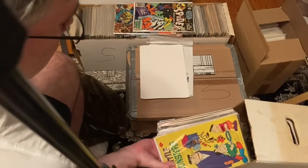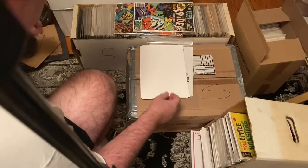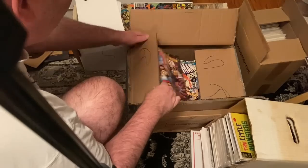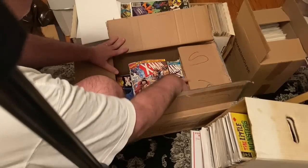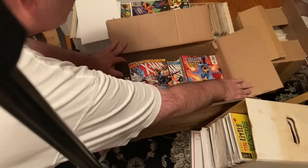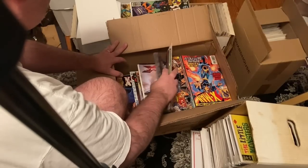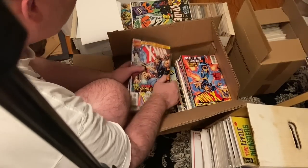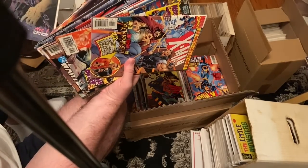So we're starting to fill up the short box, and unfortunately I don't have a whole lot of spare short boxes. But I want to take a dig into this. Now, I did pile some books up on top here, but here's the other thing about this collection. Nothing was bagged or boarded. And this is a lot of X-Men. X-Force. You can see a couple are bagged.